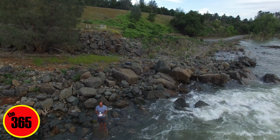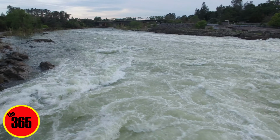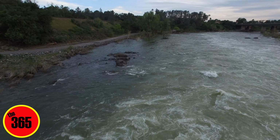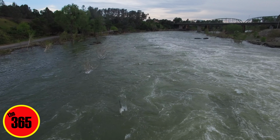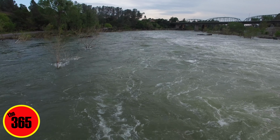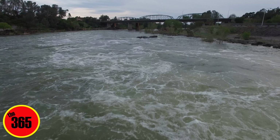All right, I'm going to take you over to the Thermalito Bridge. You don't get to see that very often. Let's get that turned. Get you over there. Woo! Cold water. Kind of get you a little lower and let you feel just how it is to kind of skirt this river. There's a lot of power.